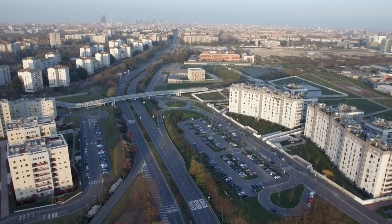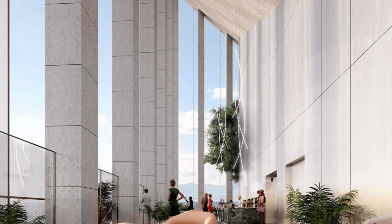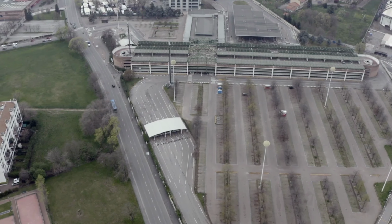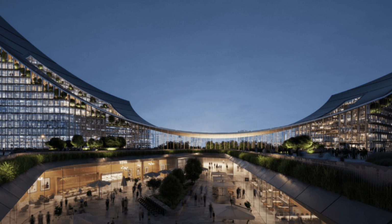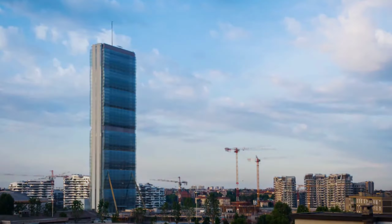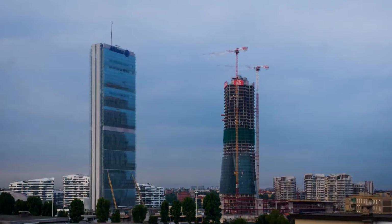In addition, under the curved roofs, a series of cascading terraces will make it possible to organize multifunctional services and to connect work and relaxation areas thanks to the rooftop bar with views of the Alps and Monte Rosa. Portico will also be covered with photovoltaic glass tiles. Work will begin in 2021 and will be completed in 2023, the year in which the structure is scheduled to open.